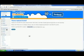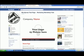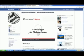I'm not a big coder, but it's as simple as cutting and pasting the code that they give you, whatever you bought or your developer gave you. If you can cut and paste, you just paste it in there and then click update, and voila, you've got your light box or whatever you have. You have your popover opening up on your Facebook page.